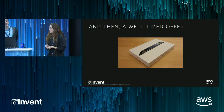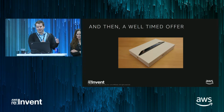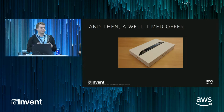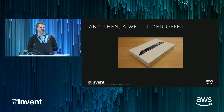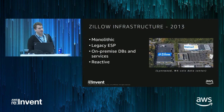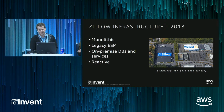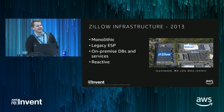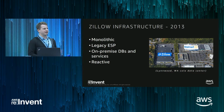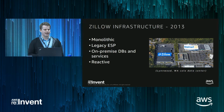Great. I wanted to take a second and share with you where we came from from an email infrastructure standpoint on our side internally, and how SparkPost, who's cloud first, helped us grow and actually learn from them in a lot of ways to best deploy our services and applications on AWS. Thinking back to 2013, Zillow was literally in the parking lot of a Walmart. That is a data center in Linwood, Washington, and that was where most of Zillow was run off of. We had monolithic applications, we had a legacy ESP, as Tara mentioned. Our databases were on premises and they were massive, and we were very reactive.